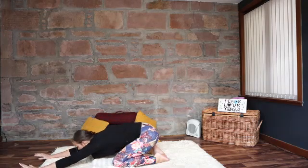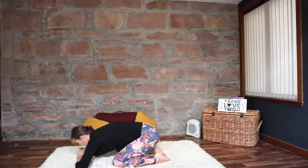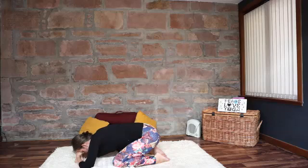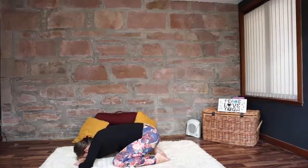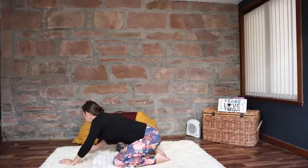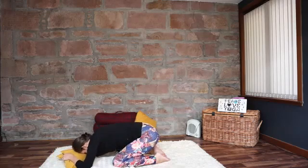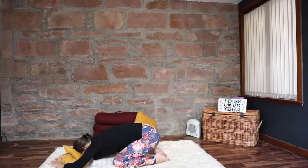Either stretch your hands out on the ground and take your forehead down to the floor. Or if that's not comfortable, you can make one fist on top of the other and allow your forehead to rest on the hands. As your bump gets bigger, and depending on your flexibility through your hips, you can also take a folded cushion or use a yoga block to rest your forehead down. But really allow your belly to settle into that space between your knees as much as possible, relaxing through your shoulders, closing your eyes.